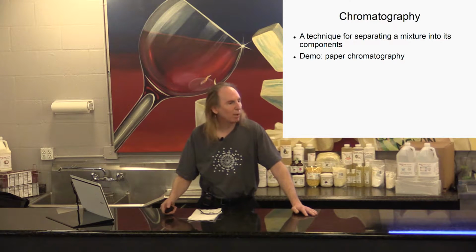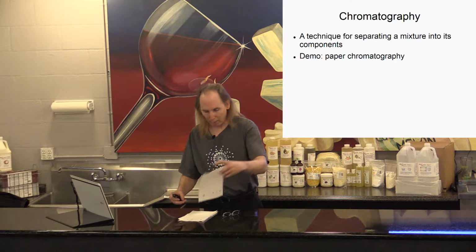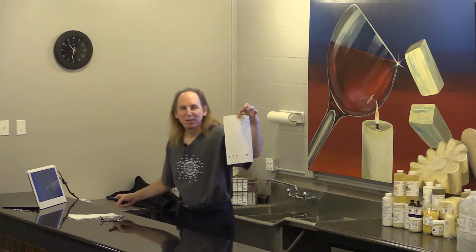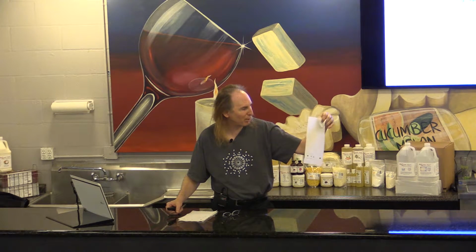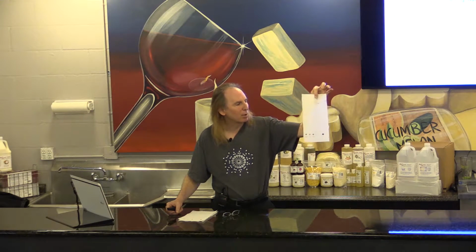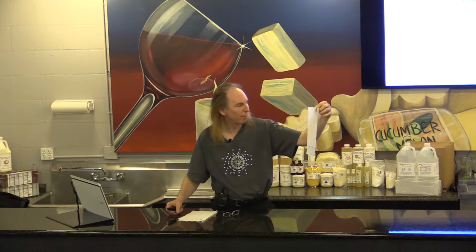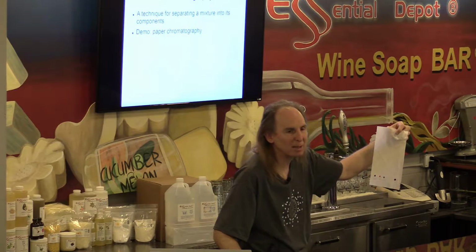So we're going to do a demo now on all the project tables. You have a mason jar with some water in it, and you have a paper towel. This is a high-tech demonstration. You have to order this online. It's very expensive, but I just used paper towels that I happen to have in my kitchen. At the bottom is a pencil line, and there are 4 dots here. These dots are from Flair felt tip pens. So I have a purple dot, and a pink dot, and a green dot, and a mystery dot.